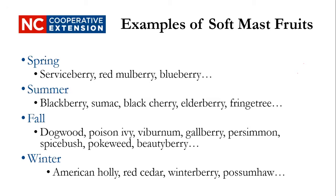Maybe some people are not aware that poison ivy, as much as we love to hate it, actually provides a lot of benefits to wildlife. So as long as it's not in an area where it's going to be a risk to you, then please don't feel like you have to rip it all out, as long as you're not going to brush by it every time you do something in the yard. Your viburnums, your gallberries, I have those in the garden, persimmons and whatnot. And then in the winter, even now, holly, cedar, winterberry, possum haw.